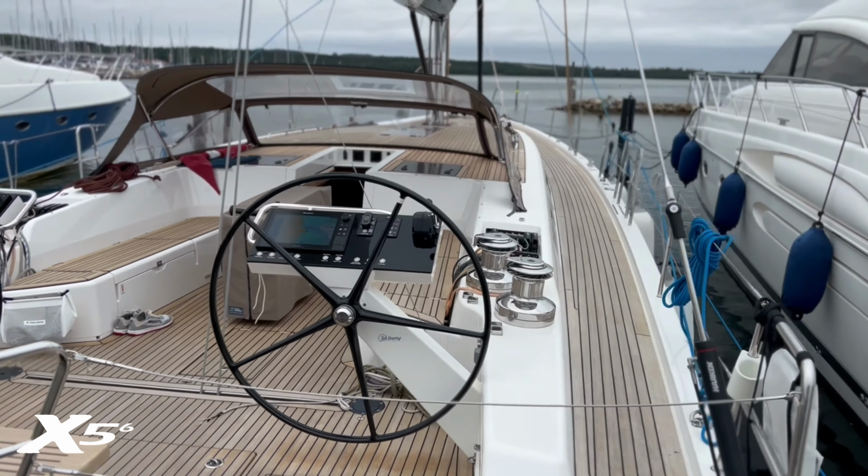So we're out here sailing in probably 6 knots of wind, 106% jib, full mainsail, and we're doing 8 knots upwind, charging along beautifully.